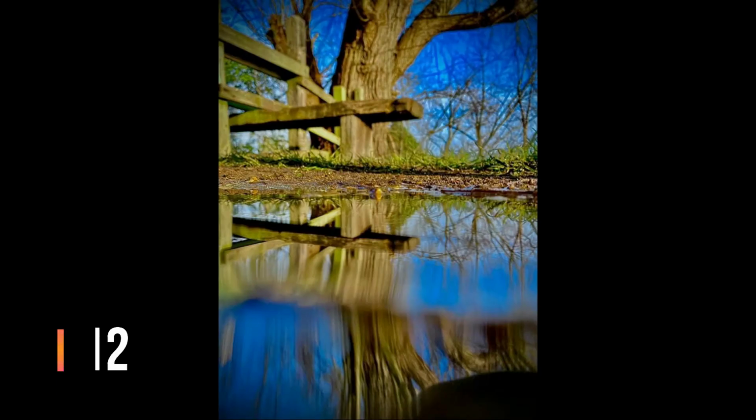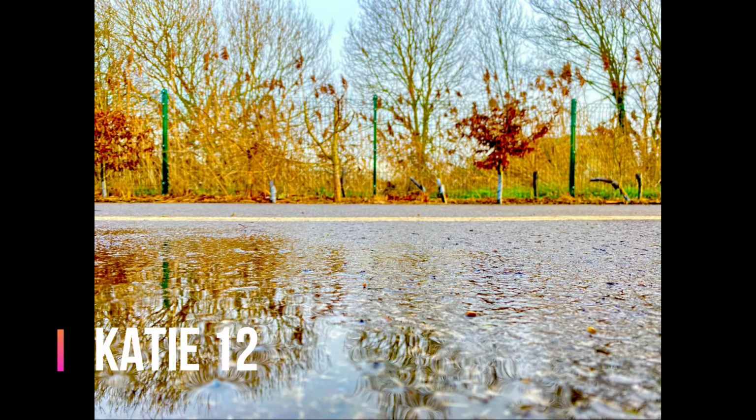Finally, we've got pictures from Katie. Katie is also 12, and Katie sent us a portrait picture from a puddle using great reflections there. We've also got a lovely landscape picture here, which takes in a bit of the foreground and the reflection. And then finally, we've got a brilliant portrait picture, using her leg or a leg to lead into the photo. Really well done there. Thanks a lot for all your entries, guys.